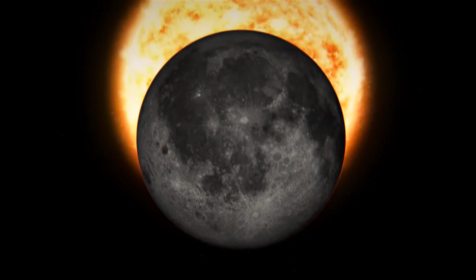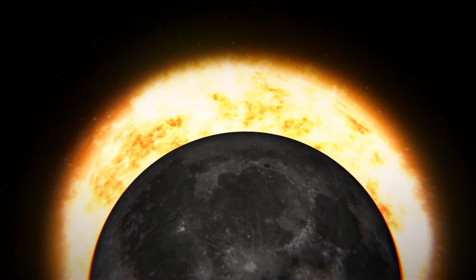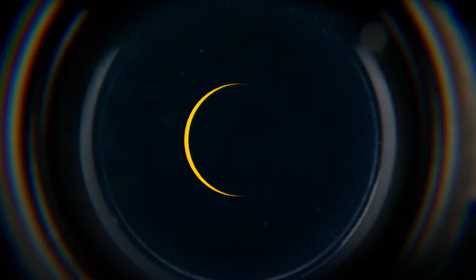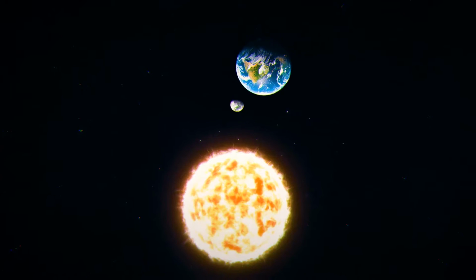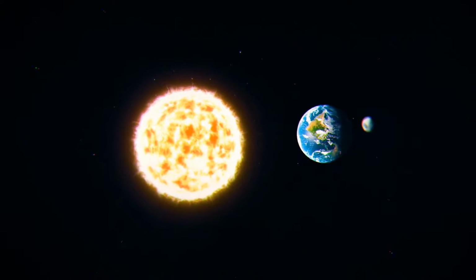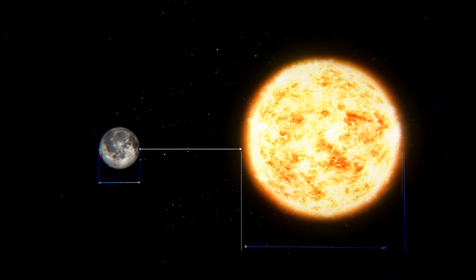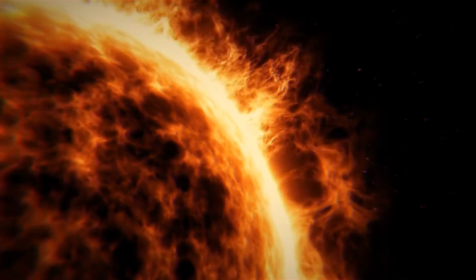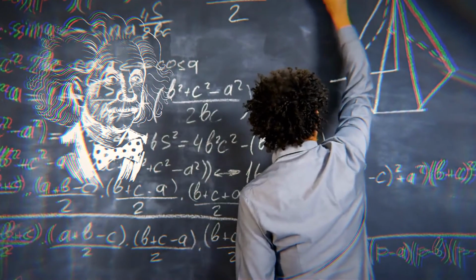Solar eclipses are some of the most spectacular celestial events that we can observe from Earth. People have observed and studied them throughout history, and they've played a significant role in our understanding of the sun, moon, and Earth. For example, we use them to measure the size and distance of the moon and the sun, to study the solar atmosphere, and to test Einstein's theory of general relativity.